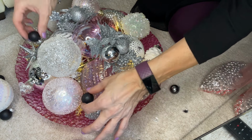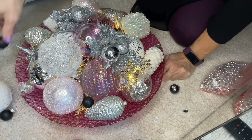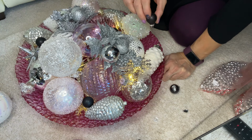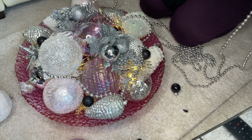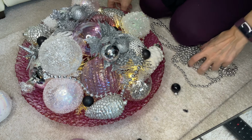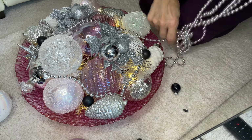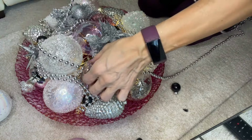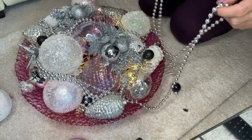Let's add the blacks as well. As you know, I'm going for black as well as my usual colors this season. I absolutely love beaded garland. I don't know what it is, but every single year I bring out, and sometimes I buy, additional beaded garlands. I just love it. It's so glamorous to me, even though you can buy it in Poundland.